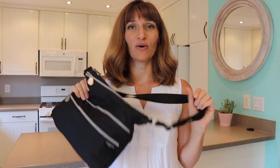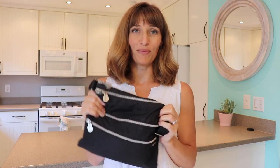Today I wanted to show you what an aspiring minimalist, becoming minimalist person carries in their purse. I went minimalist first with my purse. This happened back when I had my first child. You would think I would get a bigger bag and carry more stuff, but because I felt like I had so many extra things to carry with his stuff, I decided to go super minimal with my purse.